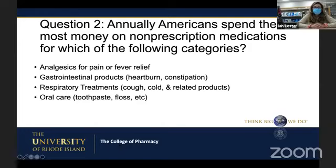All right, so question number 2. Annually, Americans spend the most money on non-prescription medications for which of the following categories? So I'm going to launch this poll as well.